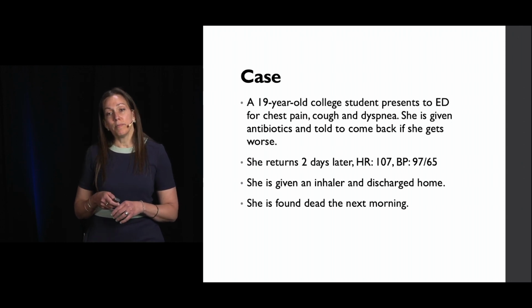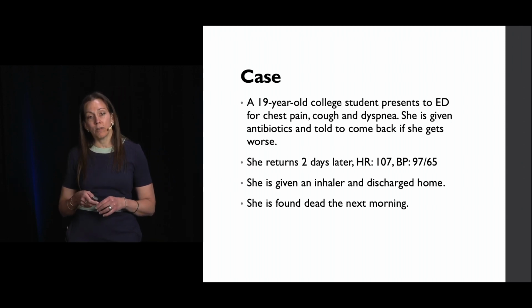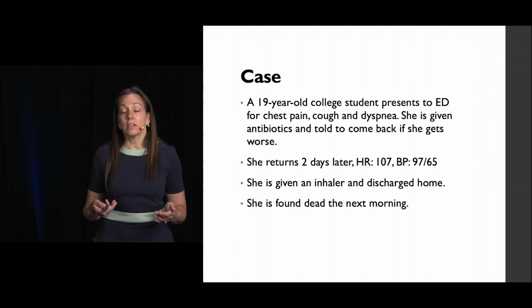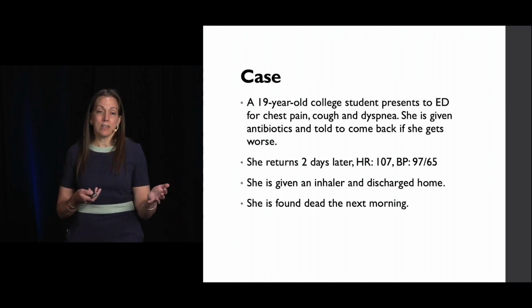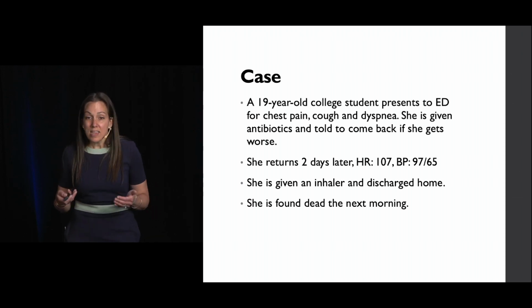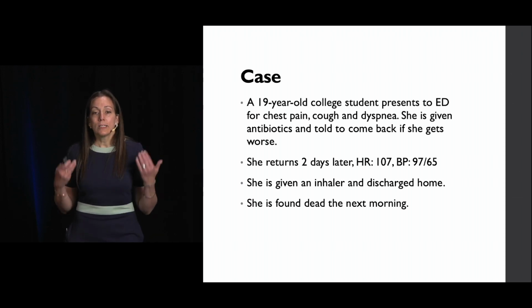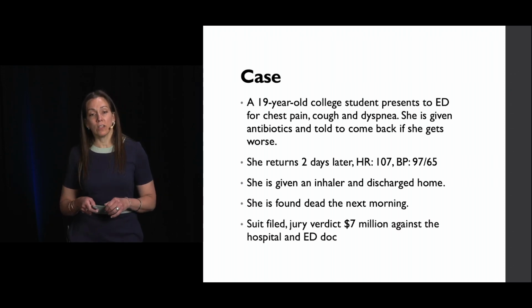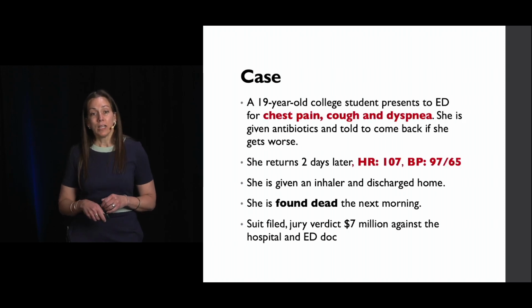So she ended up dead because we treated her for bronchitis when she didn't have bronchitis, and we gave her antibiotics. And despite her coming back, we didn't pay attention to the vital signs telling us that there was something wrong because she's a 19-year-old. Was this an anchoring bias? Was this just not thinking it? My thought is we just didn't consider it in this patient. There's a suit filed and a jury verdict for $7 million against the hospital and the ED doc.